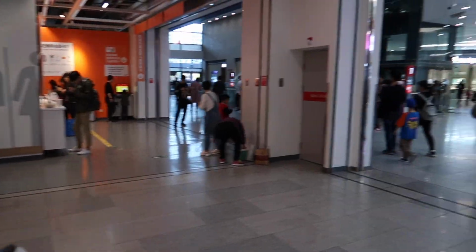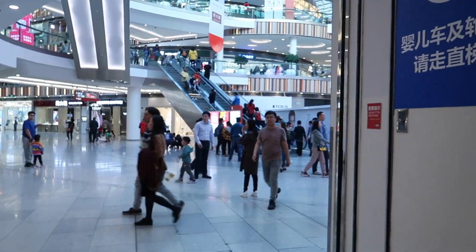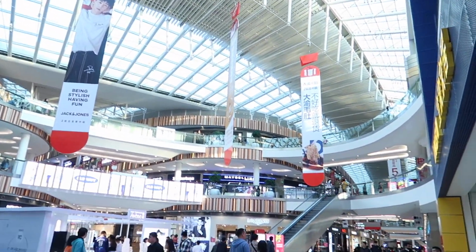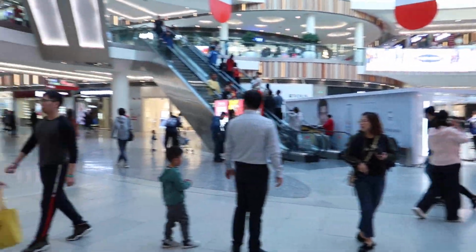So this is kind of the shopping mall where IKEA is. It's strange because in Finland, IKEA is always located in a separate building. You usually have a huge parking lot around.